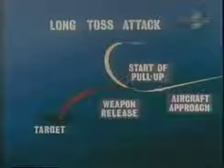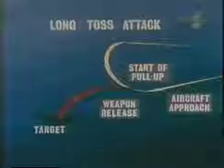Buccaneer was designed for the Navy to deliver a nuclear weapon at sea to deal with major Russian surface units. The weapon we developed over a period of time, there was a range of conventional weapons from rockets to 500 and 1,000 pound conventional bombs, and the same weapons could have been VT fused, which are proximity fuses. And the fundamental weapon, of course, was the 2,000 pound nuclear weapon, which was the long toss delivery weapon.